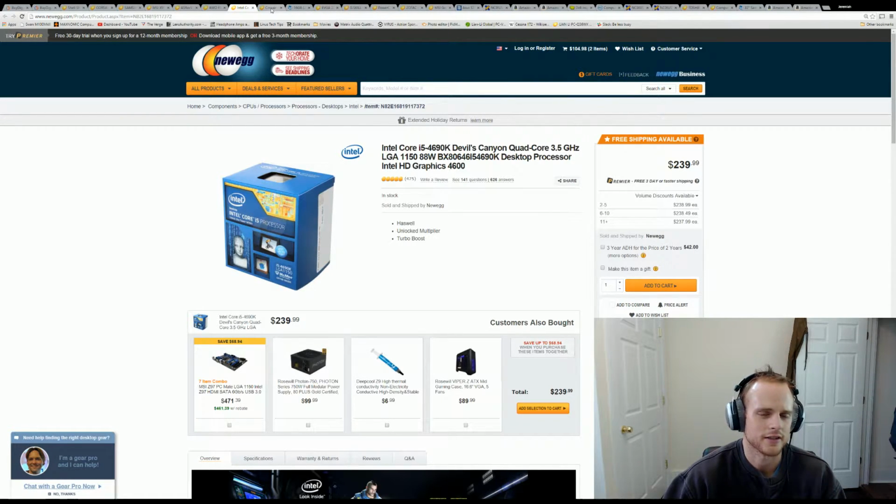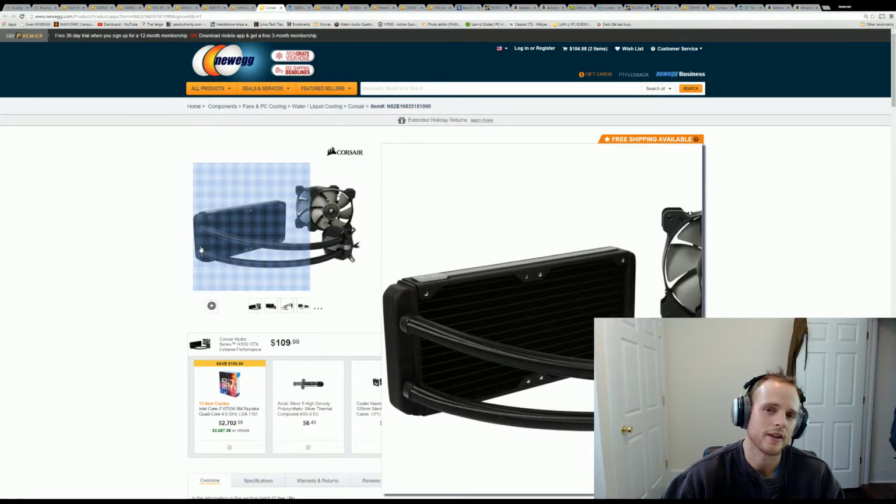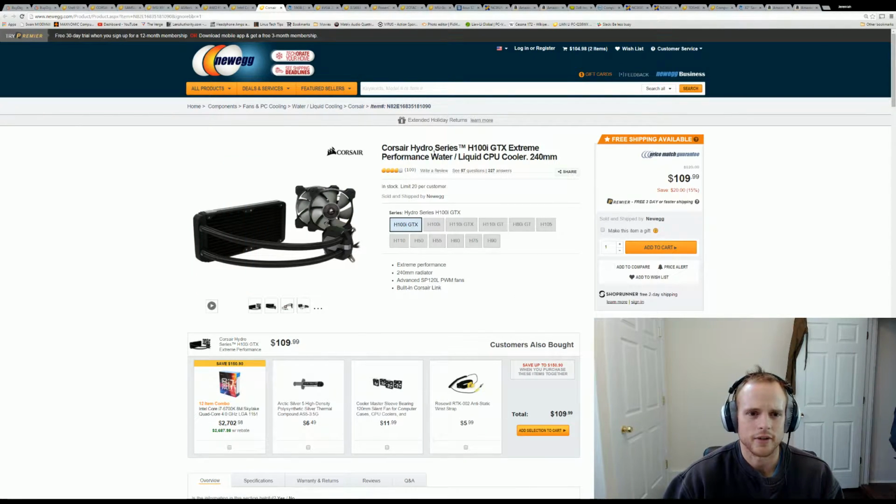Now we got a liquid cooler. We have Corsair Hydro H100i. This is the GTX version, the Extreme Performance, and it runs 110 bucks. I've seen it at 99 before, but 110 bucks is a really good price, and I would definitely pick that up if I was looking for something that's going to be a little better than air cooling, and it's going to look a whole lot better in your case than throwing an air cooler on there.